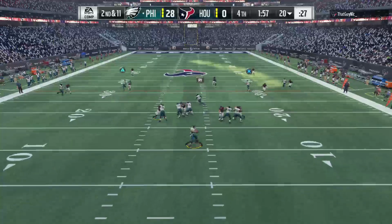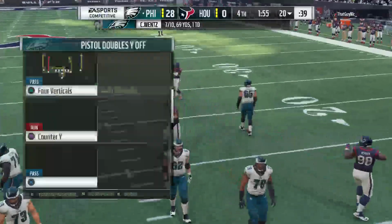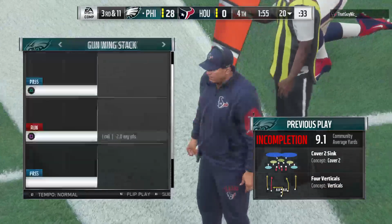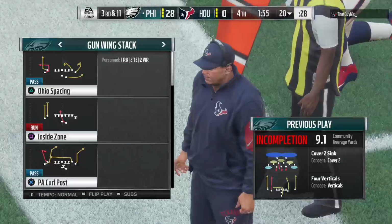Wentz to throw. Pass incomplete. That one didn't quite make it to the target, but that's not always a function of the strength of the arm of the quarterback, is it? Sometimes there's just too much pressure there. In any case, the ball doesn't arrive.